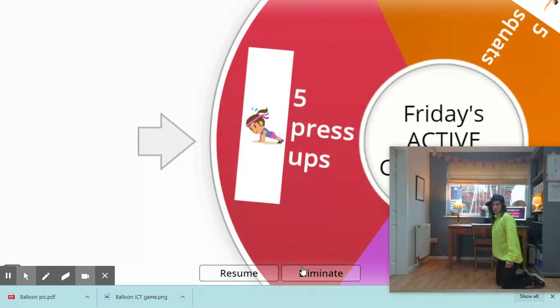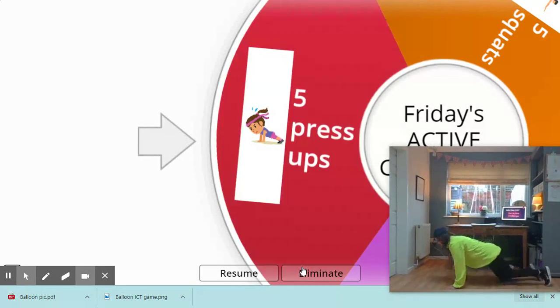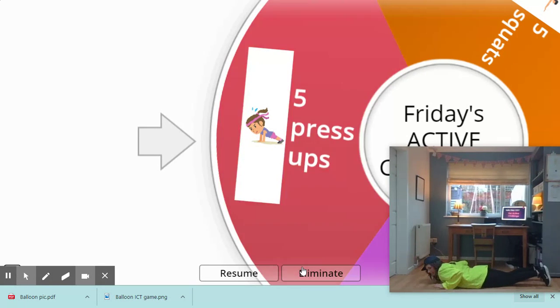Okay, are you ready? So we are going to do 5. Let's get into our position. Okay, are you ready? We're on our tummies with our hands in the air. Hands in the air, everybody. Ready and go. It's got 1, down and hands in the air.